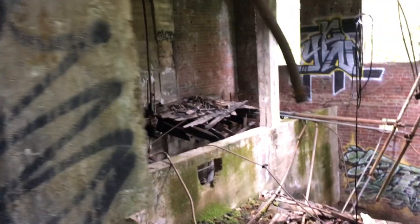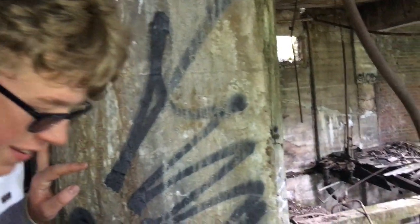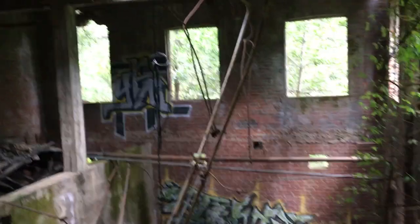Holy shit. Oh my god. Oh my god, dude. No fucking way. Oh, dude, okay. I was literally inches away from stepping in that. Okay, it's a good thing I didn't. Yeah, the roof is collapsing, so I'm not gonna go in here. This is the closest I'll get.